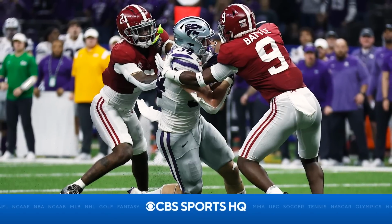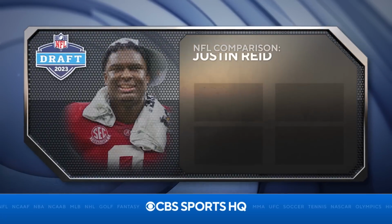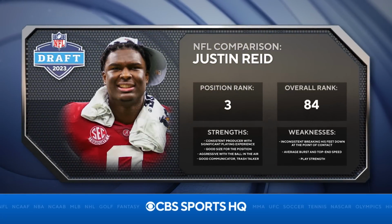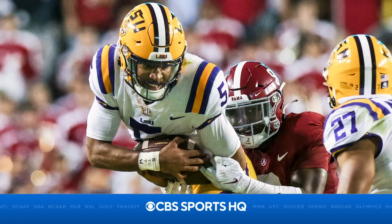And one thing you don't question in regards to safety play coming from Alabama. They're well coached, they're dependable, and they play hard. That's one thing about safeties coming from the University of Alabama. He is in the same position, in the same category. NFL player comp to Mr. Jordan Battle: Justin Reed, guy who just won the Super Bowl with the Kansas City Chiefs, big time playmaker for the Chiefs. The same can be said for Jordan Battle in regards to whatever team decides to draft him.